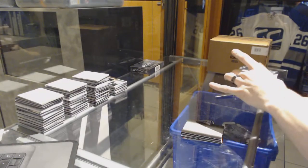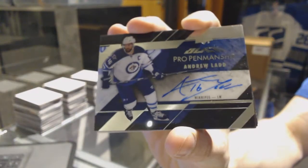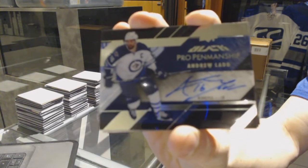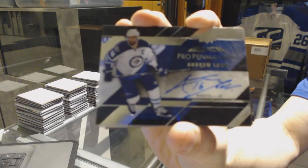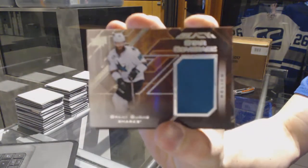We've got a pro penmanship autograph for the Winnipeg Jets, Andrew Ladd. Pro penmanship auto for the Jets, Andrew Ladd. We've got a star coverage jersey for the San Jose Sharks, Brent Burns.